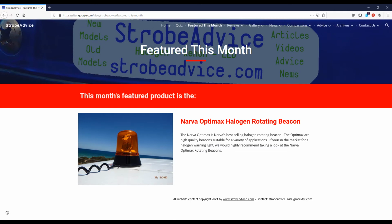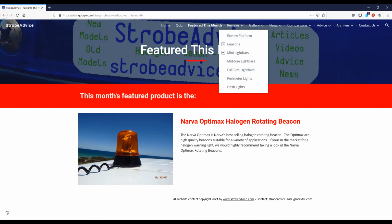On to Featured This Month. This section showcases a featured product for the current month. Each product must have been tested and passed StrobeAdvice's reviewing criteria to feature, with the exception of the Nava Pulse, which, to date, hasn't been tested by StrobeAdvice. A product may feature for months at a time, so don't always expect a new product every month.